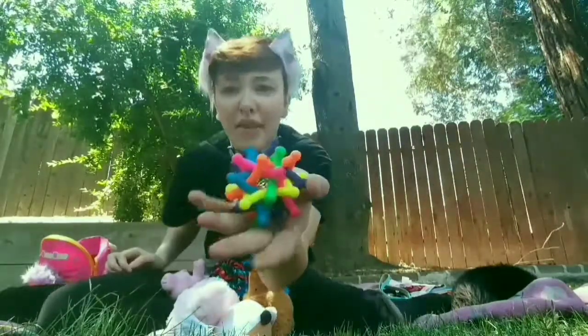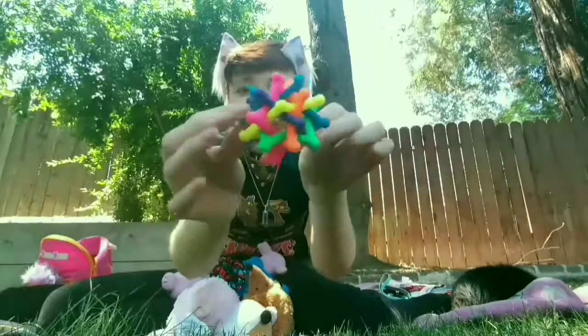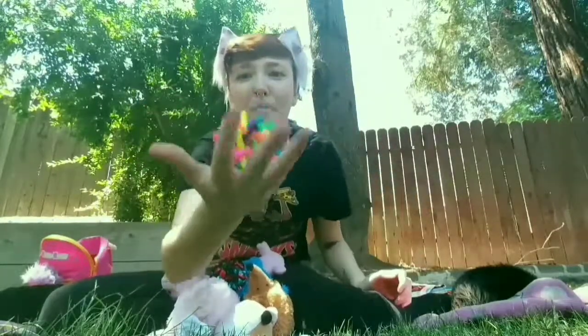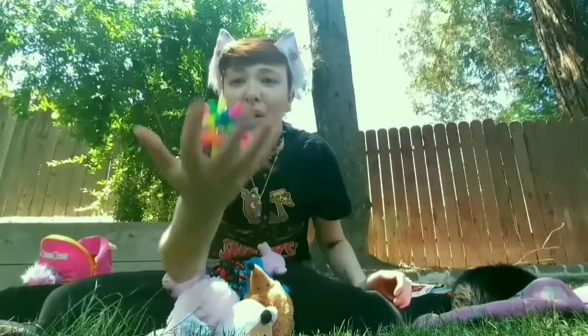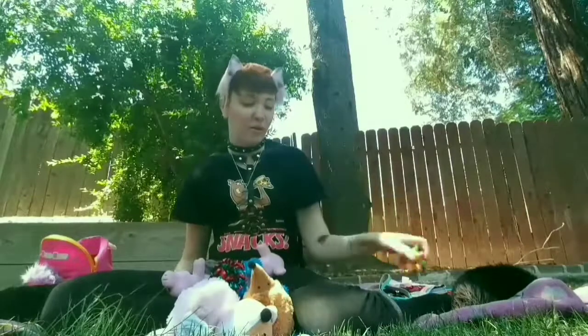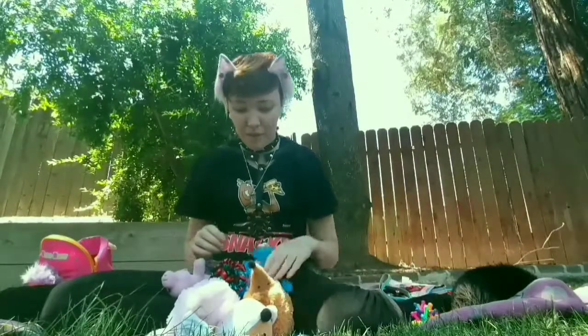First, I have this guy. This weird little bendy thing. A ball in the middle. I meant to say bell. With a bell in the middle. Very wonderful. That one of my partners got me.